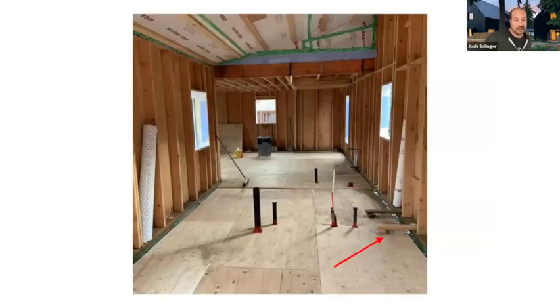This is just a photo in progress here. In this particular case, this is a different project where the windows were delayed due to market reasons. But we went ahead and started installing this anyways, and it really wasn't much of a problem. We didn't get enough rain that it filled up our house and created a bathtub.